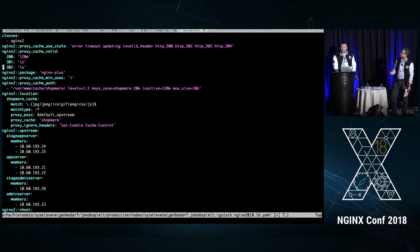You're familiar with the expressions. We just want to show you how we embed this in our YAML file. Exactly. Okay, package. The next one's the package. We install Nginx Plus.